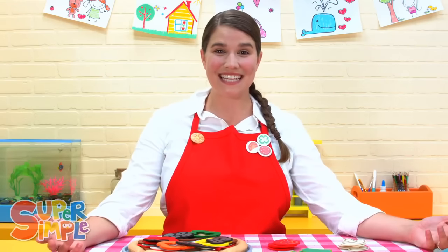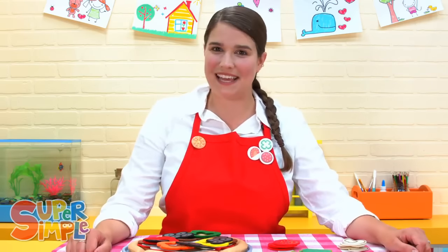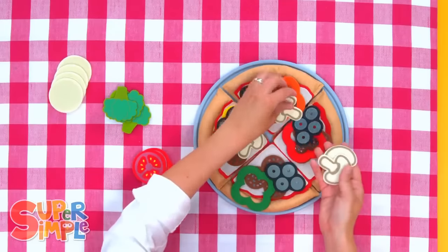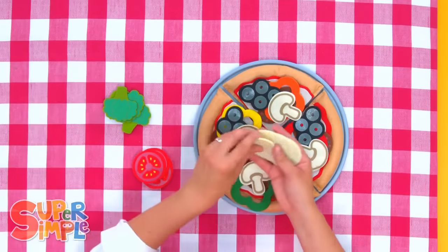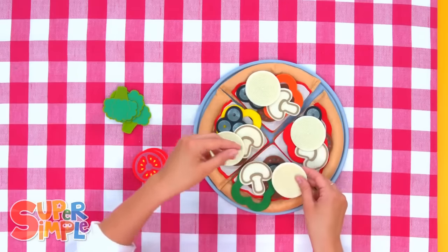What else should we put on Toby's pizza? Do you know what else he likes? A lot of our friends are saying pepperonis. Avon says mushrooms and onions. Great idea. Okay, let's put these mushrooms on his pizza. Delicious. And onions. Great idea, Avon. What else should we put on?